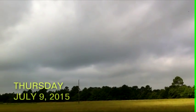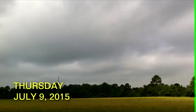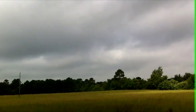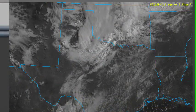9 a.m. here. Got the stratocumulus rolling northward with south winds coming up from the Gulf. A little more cloud cover than we had over the past few days. All right, starting out here at 9 a.m. on July 9th, here's the pattern that we got across Texas.